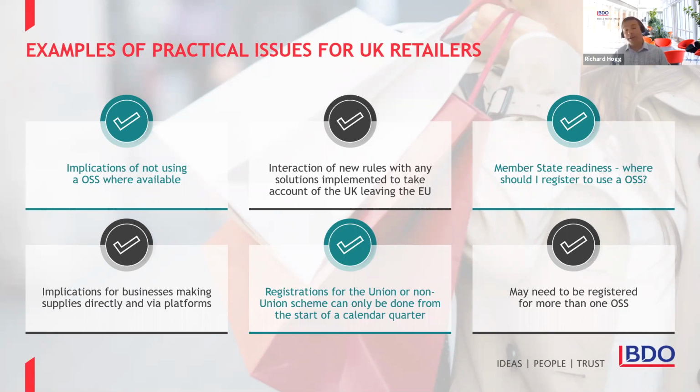The third point just to cover on here is member state readiness. These reforms have already been pushed back 6 months. They were due to come in from the 1st of January this year. What we are hearing anecdotally is that some EU tax authorities are struggling to be ready in time. It's quite a big change to how you pay and collect VAT on quite a large number of supplies. And at a time when tax authorities are already stretched, some EU member states are struggling to be ready on time from the 1st of July. But that said, that is not to say that these rules will be delayed from implementation.